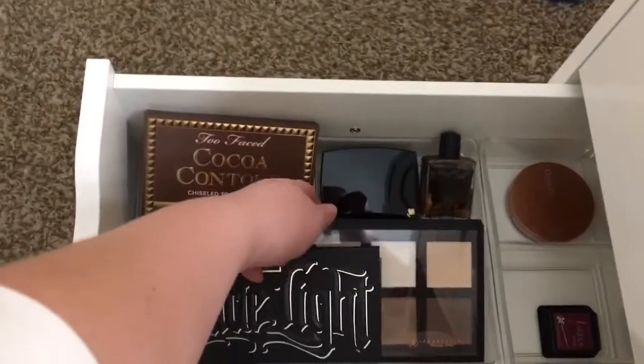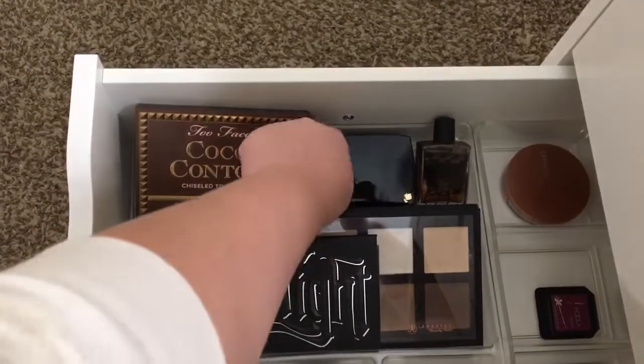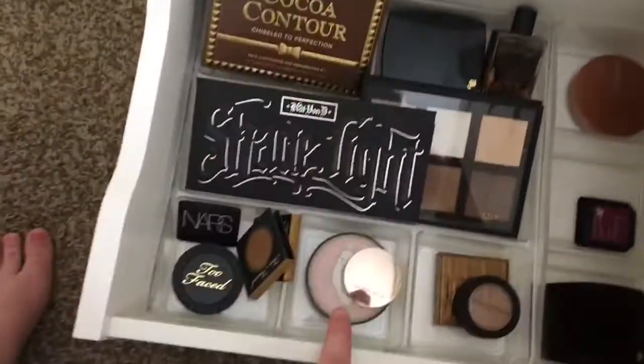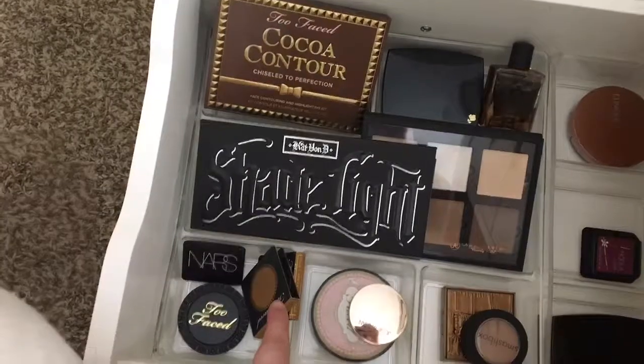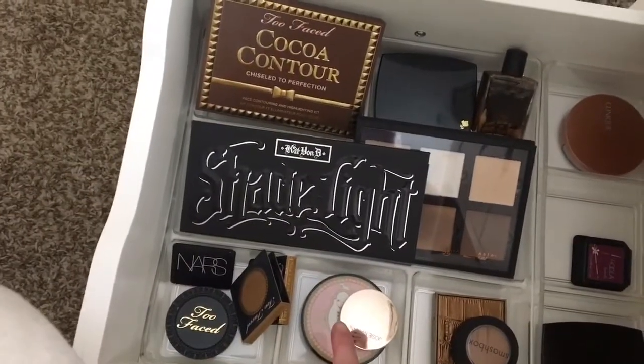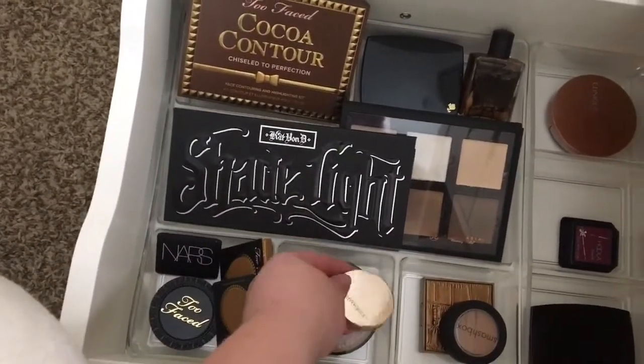I haven't been using my cream contour a lot by Anastasia, but I need to get back to it. Another little Lancome product. Oops, ugly feet. Too Faced, NARS, Too Faced. Little Josie Maran one.